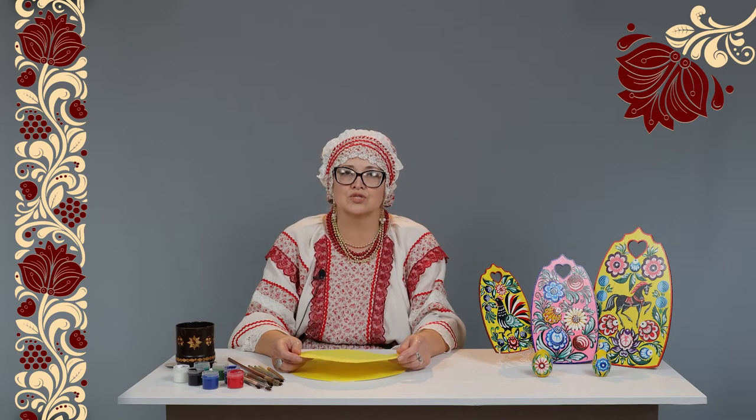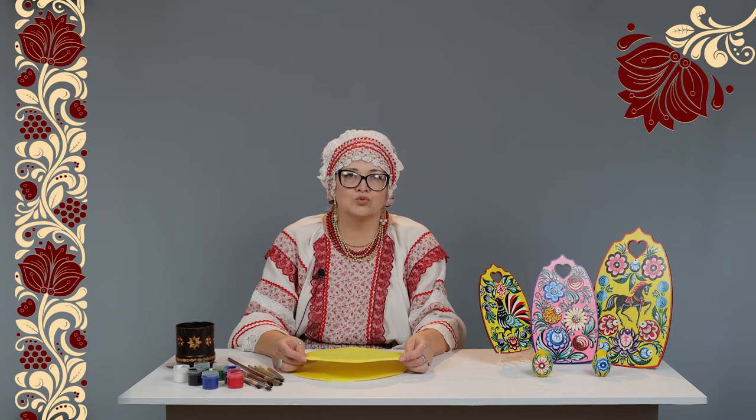There are three specific types of Gorodets style painting: the floral design, the design with the inclusion of the motifs of the horse or the bird, and the genre painting. In the genre painting, the horse is the symbol of well-being and wealth, the bird is the symbol of happiness, and the flowers are the symbols of good health.